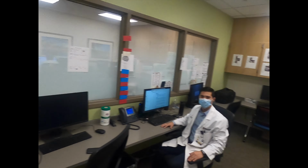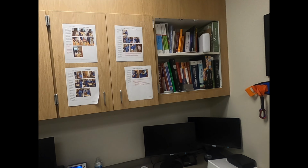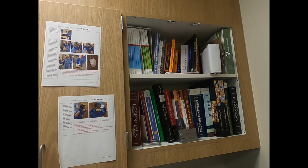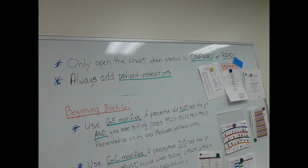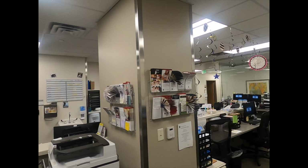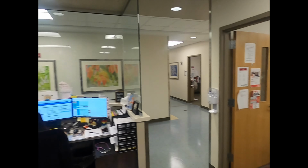So this is where the residents sit when we're working in clinic. We have, of course, supplies here. We have study materials here and like modules, things of that nature, just to prepare for our patients and, of course, our exams. Down this room, an identical style room, is our preceptor room. So this is where our preceptors sit.